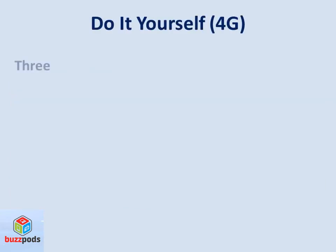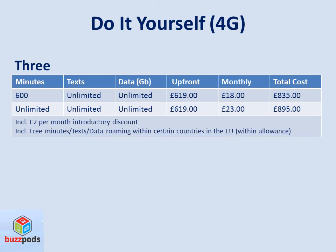So the other do-it-yourself option we looked at was for 4G, and on this we looked at Three. So the Three SIM-only plans, there's 2 we picked out. One with 600 minutes and all-you-can-eat text and data, or all-you-can-eat everything. Again, you purchase the phone from Apple, but in this case the difference is £18 per month, £23 per month, depending on how many talk minutes you want.